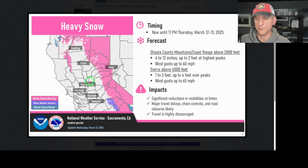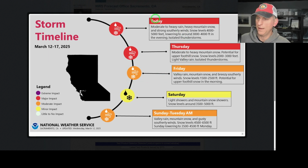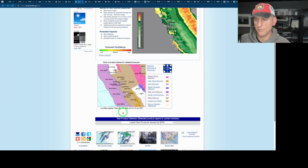Hopefully you got your traveling done, or if you're doing so, you're doing it right now before the bulk of that frontal system arrives as we go through the day today. And this is for today, tomorrow, Thursday, and then you can kind of see we have that next system potentially rolling in the early portion of next week. We'll be watching that one over the next few days.